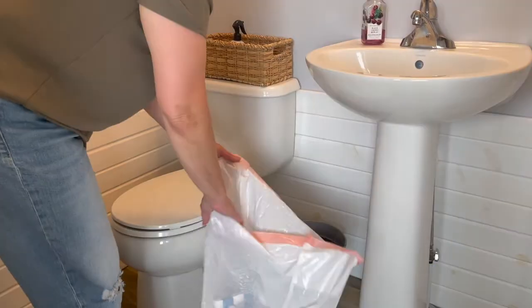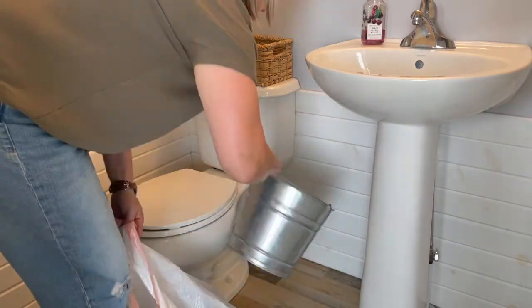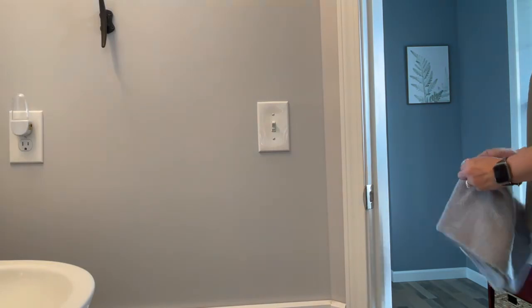Finishing off the bathroom restocking, we're heading down to the half bath. I'm going to go ahead and empty the trash, replace the hand towel, restock the toilet paper, and bring in a new box of tissues.